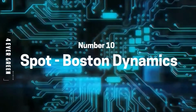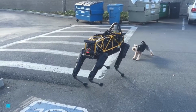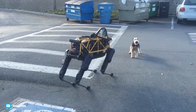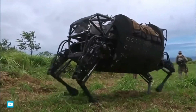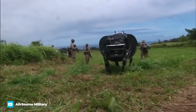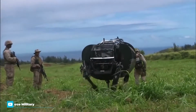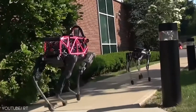Spot, Boston Dynamics. Starting with their Big Dog in 2005, the US company has built a whole array of four-legged robot creations since. Their first product was designed to be a robotic pack horse for soldiers that utilized the strength of the animals to travel over terrain too rough for conventional vehicles. Unfortunately, the US Army ultimately rejected the robot for being too noisy.